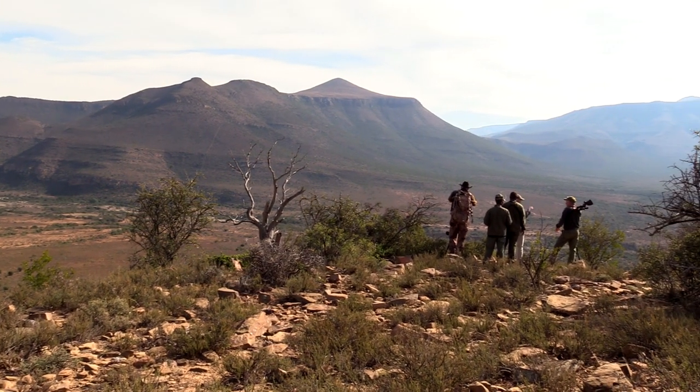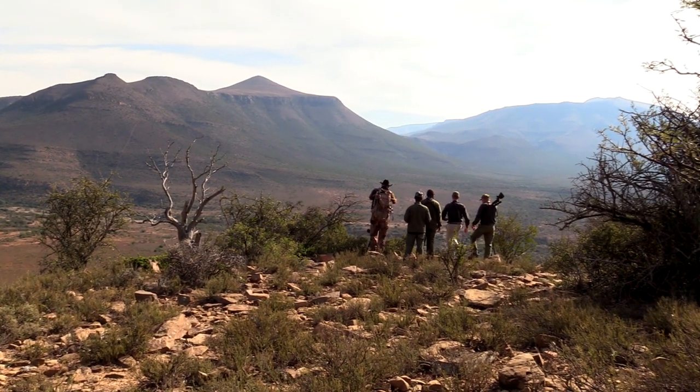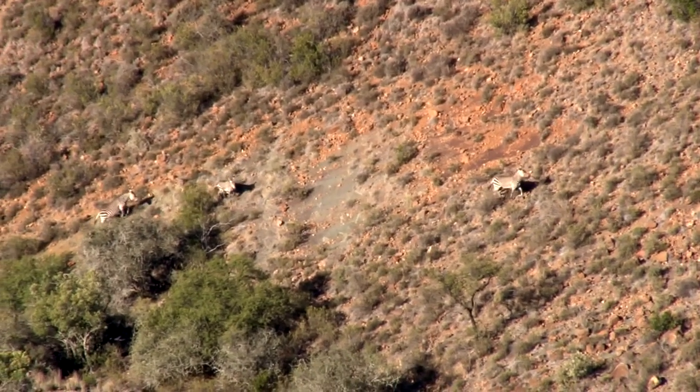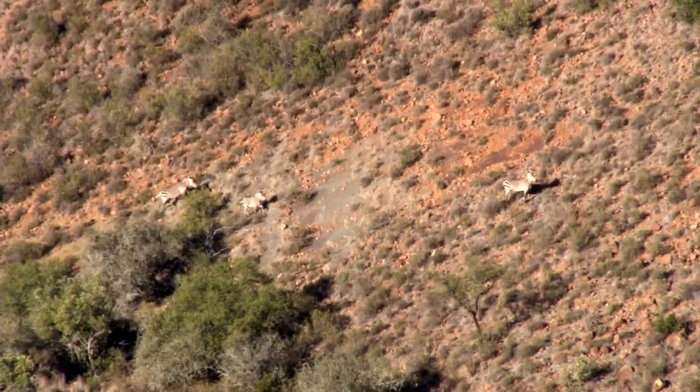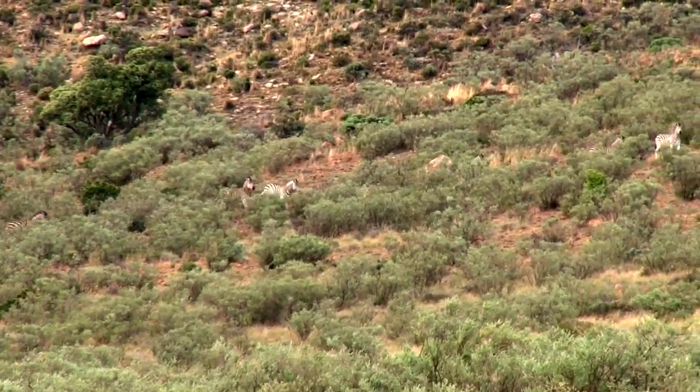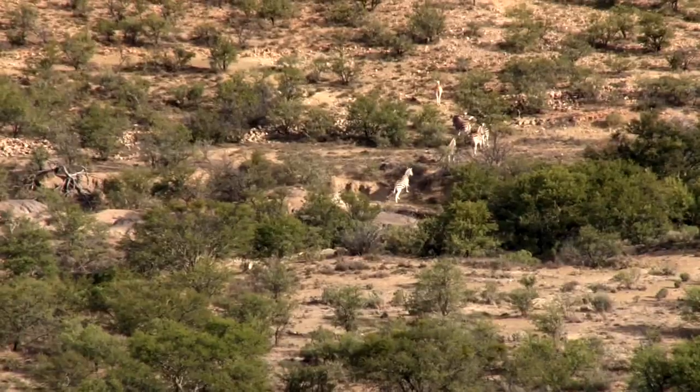There's the Burchell's zebra in this area, and then also the Cape Mountain zebra on top of the mountains here. The Burchell's zebra, that's the most common one. They can live basically anywhere. They can live down in the flat here, they can live on top of the mountains. I've seen them in the thick stuff. They actually do very, very well.